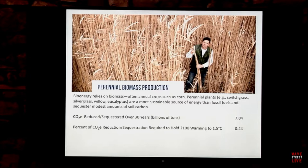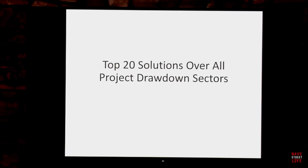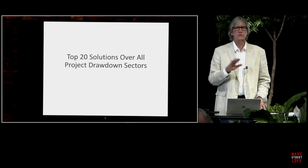So we've gone through all 80 drawdown solutions. Now, pretty quickly, and by the way, I strongly advise you, if you're interested in learning more, to go to drawdown.org. It's an excellent website. You can really drill down there and find out a lot more information about each of these solutions, and how they do their economic analysis and so forth. But I want to leave you with the ranking of the top 20 drawdown solutions. So here we go, number one to number 20.